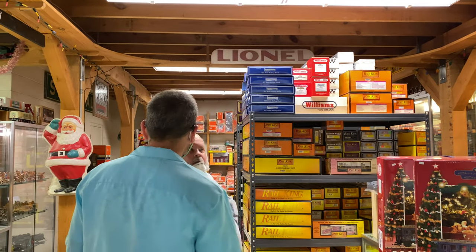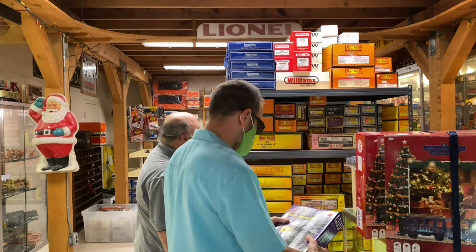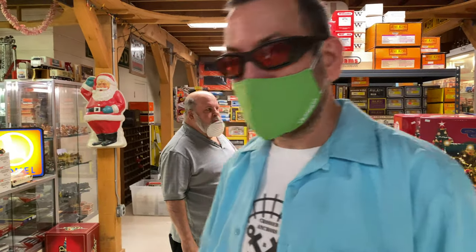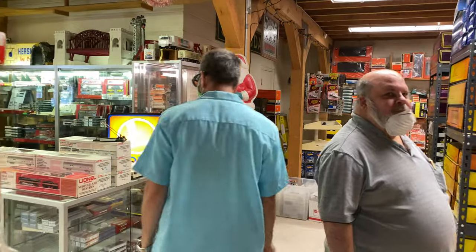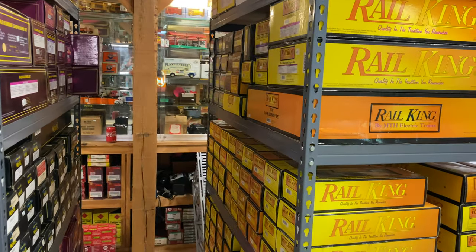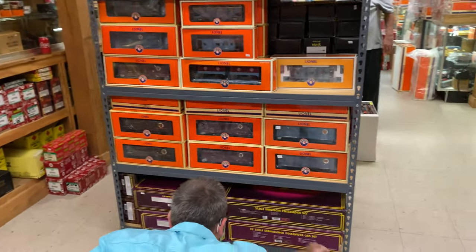Still make stuff? Oh yeah. Didn't they go out for a while? I might have had a hesitation, but they're still cranking out to my knowledge. I gotta buy some more of these. Oh no, MTH is going out of business. Oh wait, probably not. Little different division. New tooling on an engine? What? And you're going out of business? Oh no. Here's some MTH stuff they have, Rail King. Oh wow, Polar Express. Lionel. Ooh, Pennsylvania.